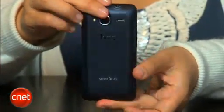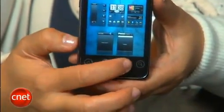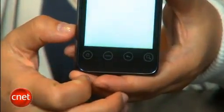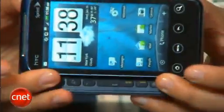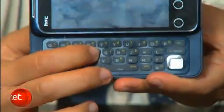The Evo Shift has some similarities to the HTC Evo 4G, like the 4 touch-sensitive buttons below the display, but it's a more compact device and also has a slide-out QWERTY keyboard. I know style is a personal thing, but I happen to like the smaller form factor, even though it means you get a smaller display. The touchscreen is still sharp and bright, so that fact wasn't a huge issue for me.